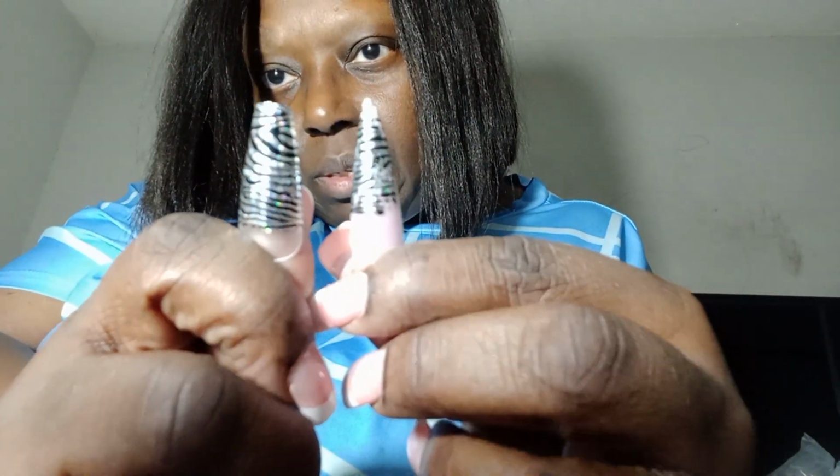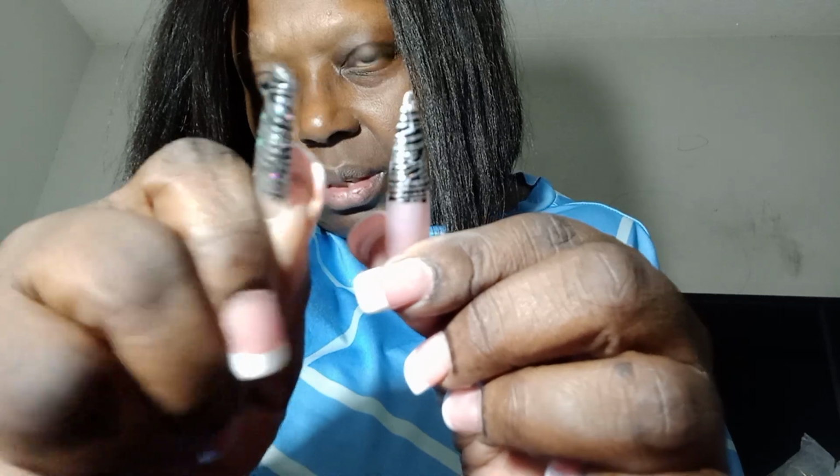Okay, and this is what she looked like. Okay, much better. Okay, and this is what she looked like on this one and this one. This orange is so pretty.